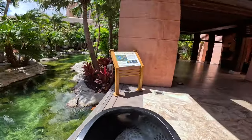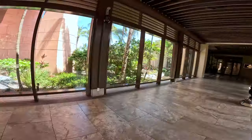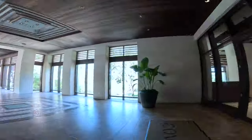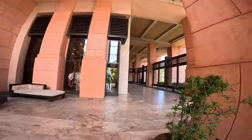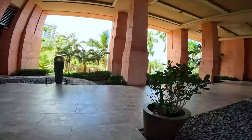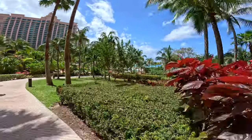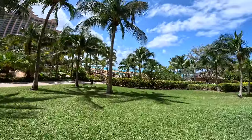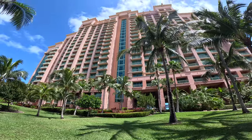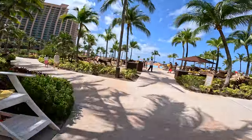So a little bit about the Reef. The Reef is perfect for families. Be at home in paradise. For those who want to enjoy the comforts of home with remarkable views of the tropical paradise, these luxury residences are just what you're looking for. So the Reef is, again, more for families with larger suites. And again, they all have the great views.